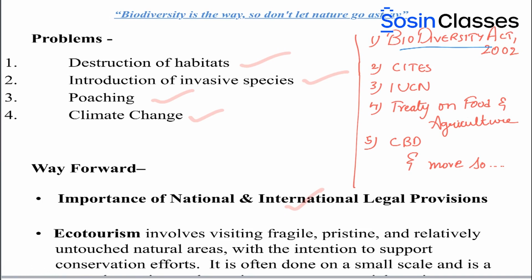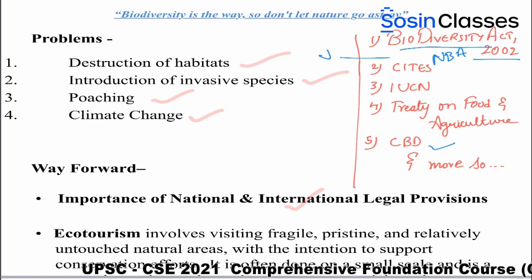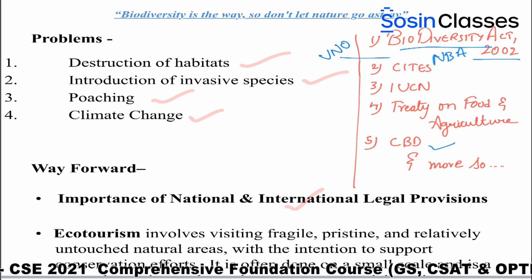The Act was enacted to meet the obligations under the Convention on Biological Diversity, that is CBD, to which India is a party. The National Biodiversity Authority (NBA) was established in the year 2003 to implement India's Biological Diversity Act 2002. The NBA is a statutory autonomous body and it performs facilitative, regulatory and advisory functions for the Government of India on issues of conservation, sustainable use of biological resources and fair and equitable sharing of benefits arising out of the use of biological resources.